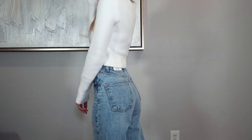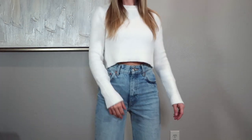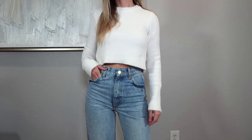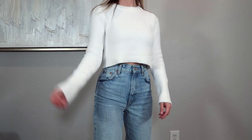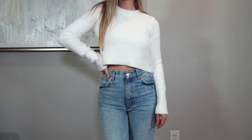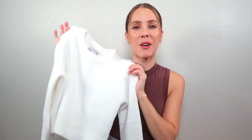It is a serious obsession with these jeans that I'll speak about in a little bit, but this is definitely a sweater that I've been on the hunt for. I've been very particular in what I've been looking for, and I'm not surprised that I found it at Zara and at such a great price too. I've been eyeing ones at Aritzia that are similar to this, but double, triple the price. So I was so happy to have found this one.